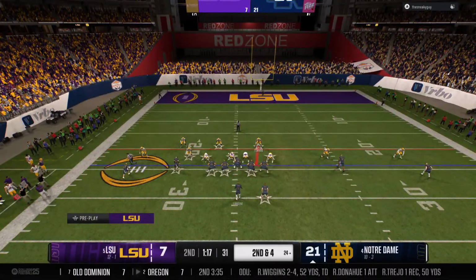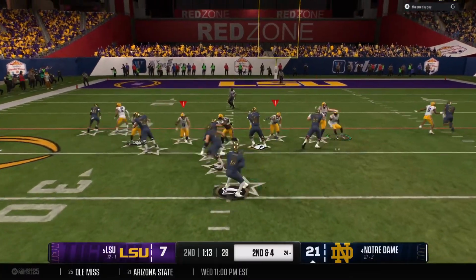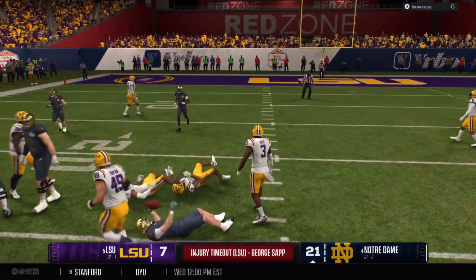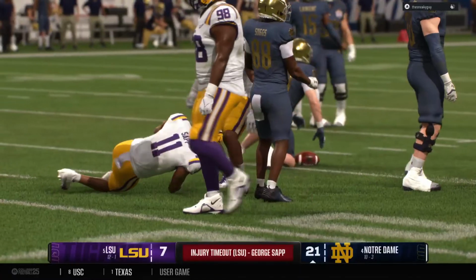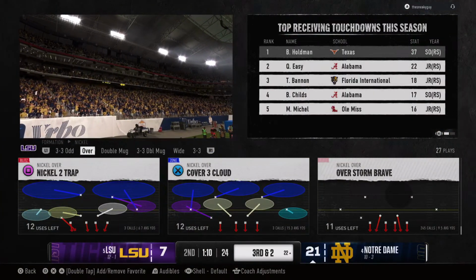2nd down after that run on the previous play. Tailback with another carry. And the sophomore able to bring him down quickly. And the player is down injured after that last play. We'll take a timeout while they check him out.